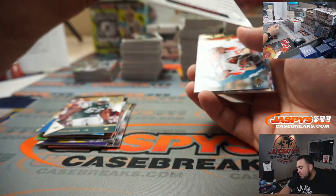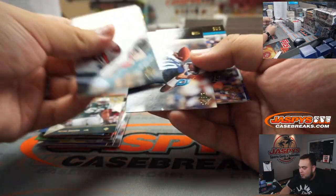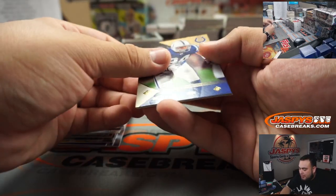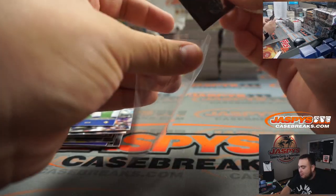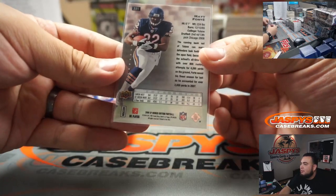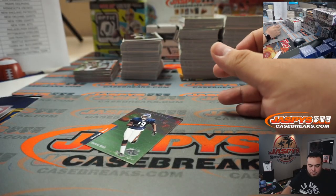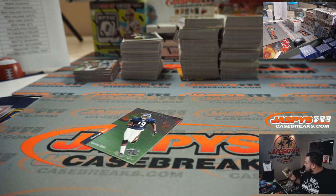Malcolm Kelly. I don't know if this is numbered or something. Jacob Tamme. Man, Matt Forte. You guys remember him? He was pretty strong for the first, like, 8-9 years of his career. All right, I don't know if we're expecting some autos in this or what's up. I didn't look at the box. It just says 2 rookies per pack on average, but just says look for autographs.